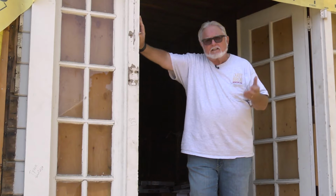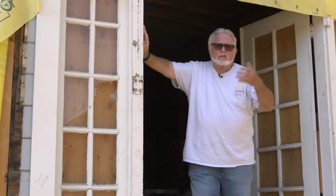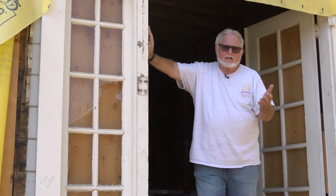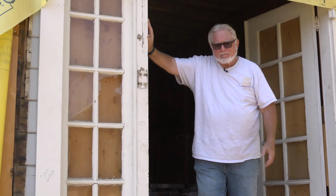Unfortunately, the owner didn't have enough money to pay for wood French doors and side lights. So he had to opt for a sliding glass door, which was not something that you saw on homes at the turn of the last century.